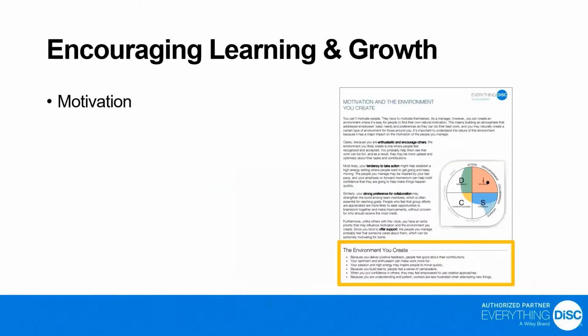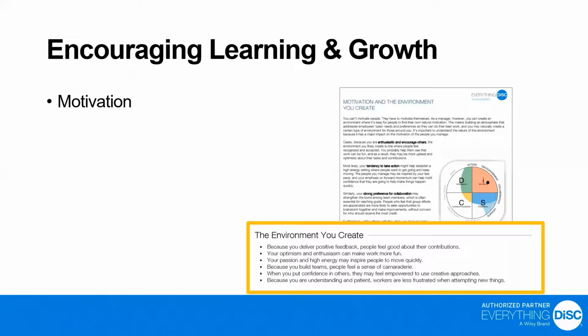Okay, so let's go to motivation section. Again, the first page in the motivation section looks at how do you tend to motivate people based on your style. Obviously, this I style person would be enthusiastic and encouraging and collaborative, and that's great if that motivates people, right? But we also will discuss with them at that part of the program, how might you demotivate? So is your natural tendency to motivate people going to work for the C style or the CD style or the D style, the opposite side of where your dot sits? So how do you adapt to do that more effectively?